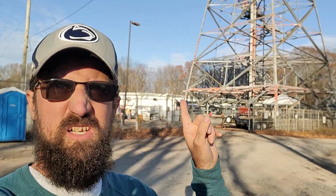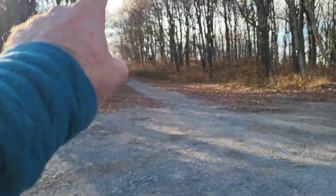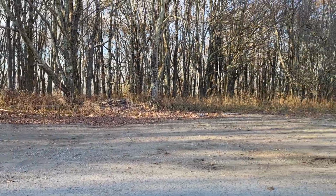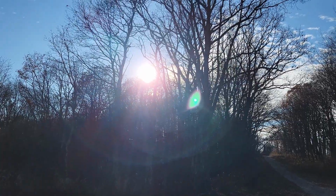If you were to drive up here, this is where you would park. There's a huge parking lot up here. You can kind of see the sun going down behind me, and right here is the tower. So you would park just right here. See this big open space? You can fit a lot of cars in here. And then you walk the rest of the way up to the summit, which is not much farther up there. So if you did want to drive, this is where you would park.